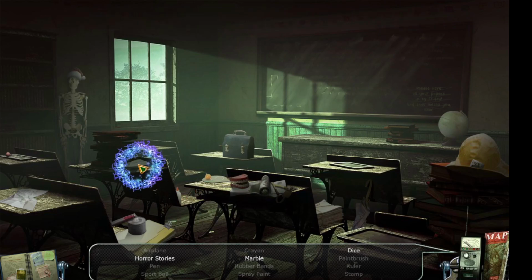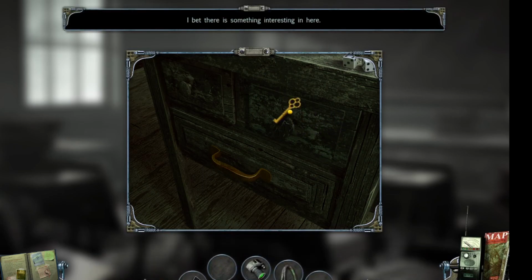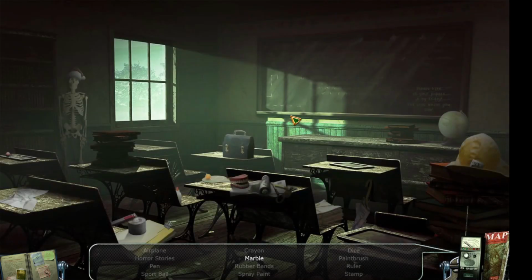Oh, plane. Paper airplane. Well, a horror story must be a book. Yeah. Oh, is like one of these, maybe? Hmm. Oh, is it? That's not a dice, is it? Oops. Oh. Dice, marble. Oh, here we go. We have a key. Ah, horror stories. Literally, horror stories. Yeah. Knife, lighter. That is the danger drawer, apparently. Oh, dice. No, we just need a single marble. Singular marble. I've lost my marbles. Right here.